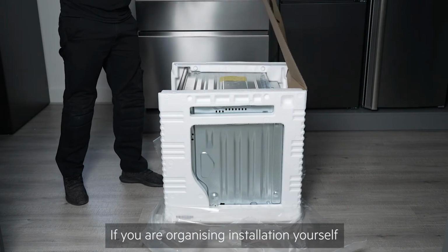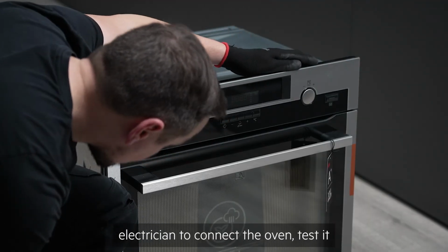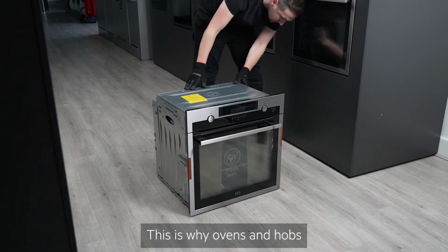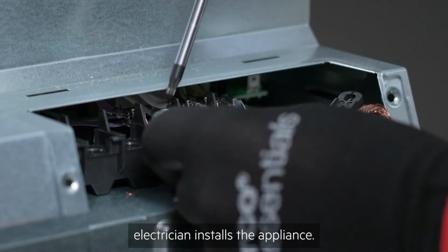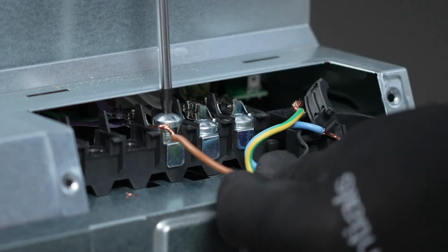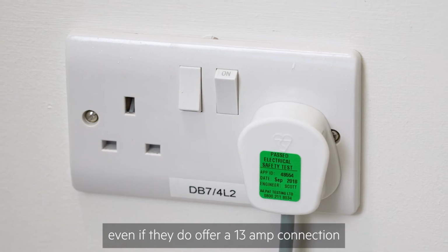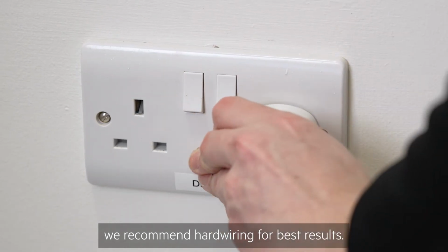If you're organising installation yourself, bear in mind that you will need an approved electrician to connect the oven, test it, and certify the work. This is why ovens and hobs do not come with cables, to ensure a competent electrician installs the appliance. Most of our ovens will require hardwired connections. Even if they do offer a 13 amp connection, we recommend hardwiring for best results.